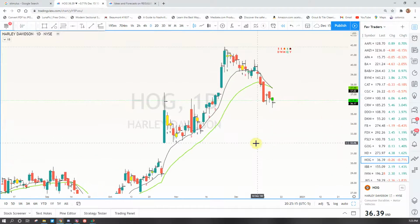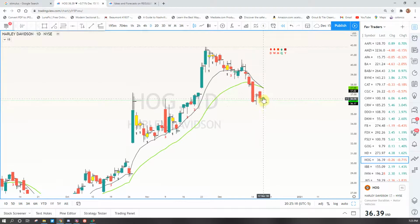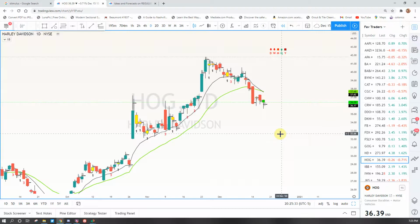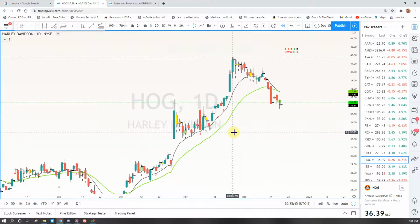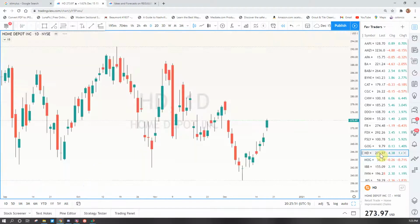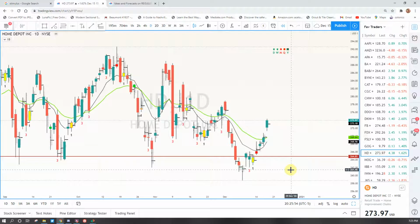So my candle setting, I have one that highlights, it is Chris Moody's. Yeah, Chris Moody's one, and I have inside candles and pin bars turned on. They call these hammers a pin bar, and I guess there's some criteria for exact measurements on the body and all of that. So they really stand out to you. I mean, you saw Home Depot, right? Look at that. It wasn't quite like that, but yeah.